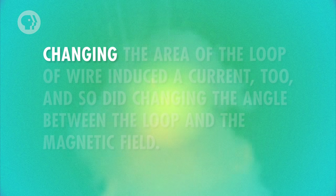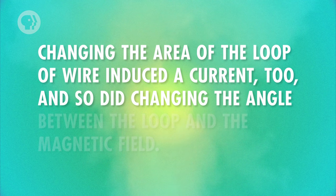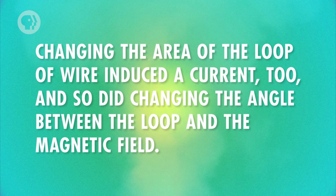So now Faraday knew that when a magnetic field changed over time, it induced an EMF in a loop of wire. But a couple of other things induced EMF too, even if the strength of the magnetic field stayed the same. Changing the area of the loop of wire induced a current too, and so did changing the angle between the loop and the magnetic field. That's because of a property that most directly induces EMF. The property known as magnetic flux, represented by phi b.